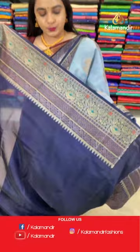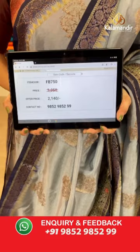Pricing details. Saree code is FB750, actual price 3050 and weaver's price is 2140 rupees. To purchase this one, take a screenshot and ping us in our WhatsApp number.